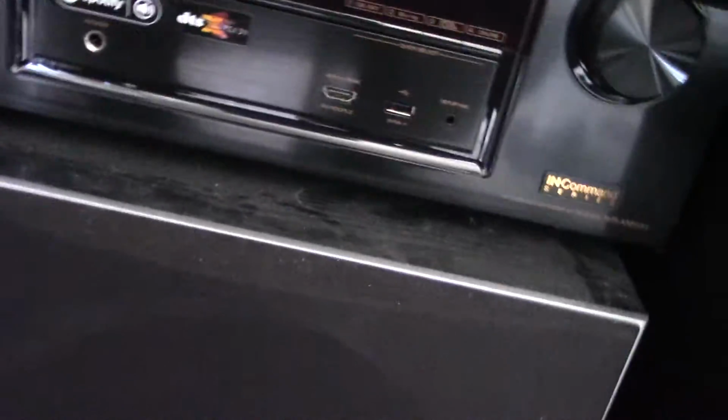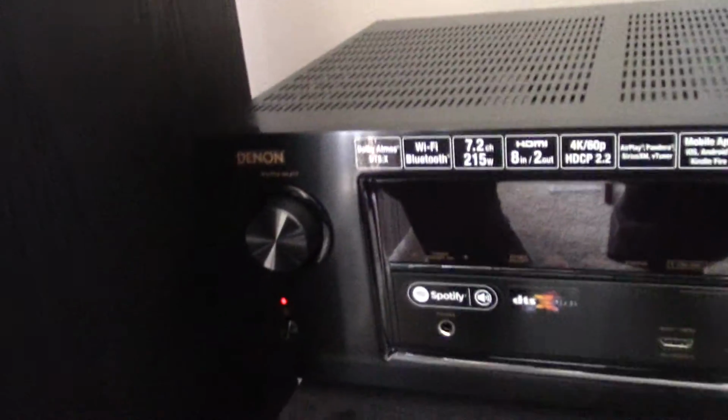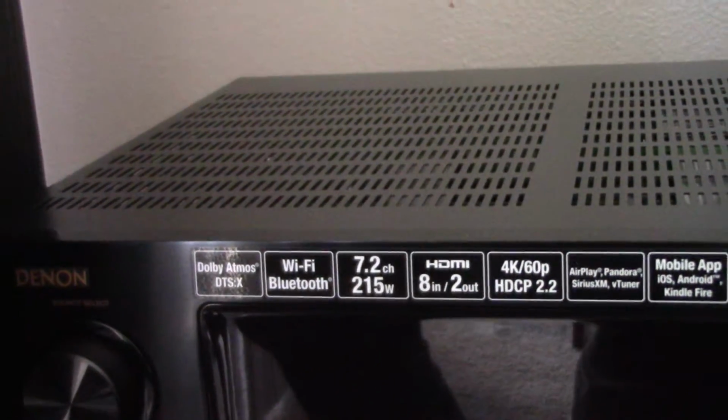Believe it or not, they're matching Amazon prices now. So I got the Denon. Oh God, I don't even remember what I got. I think it's the AVR-X3200. So it supports everything. Wi-Fi, Dolby Atmos, which is something new.